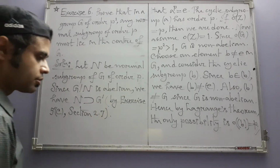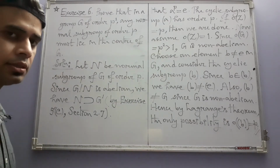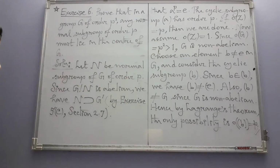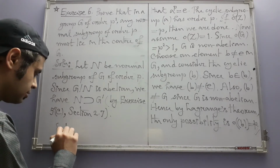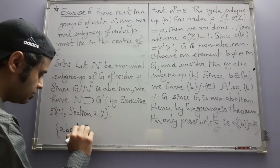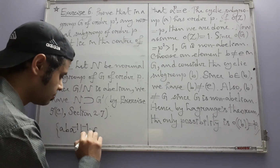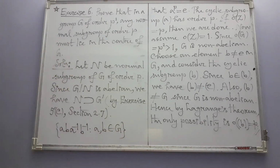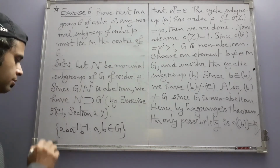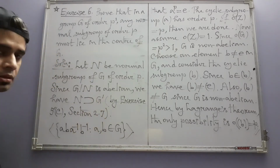And this is of course your commutator subgroup, which is also known as the derived subgroup of the group, which if you recall is this. You consider the set of all elements in the group which look like this. They are called commutators. Then you get a subset of the group. This subset will generate a subgroup. That subgroup is this thing.